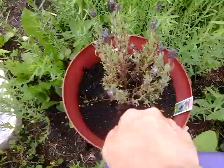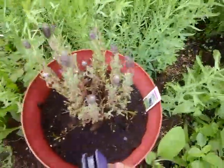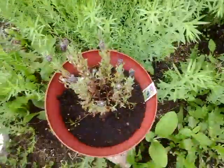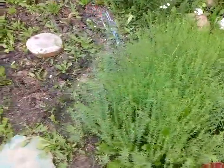Lavender is looking a little, I don't know. What should I do about this lavender? Do I need to clip the flowers off? We'll see. Maybe it just needs some dry time. Oh, low battery. I hope I don't lose you guys.